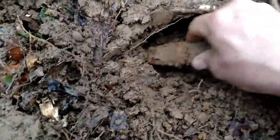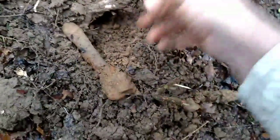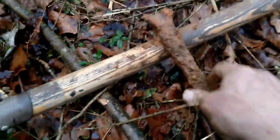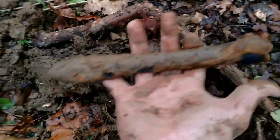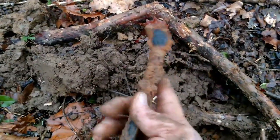Well, doggone, it don't look like a horseshoe. Look at the shape of that. That's kind of cool. There we go. Okay, wow. Ain't no horseshoe, but I don't know what it is. Let's knock some of this rust off, some of this dirt off. That's cool looking. Almost looks like some sort of pike, but I know it's not. It's got to be something agricultural. Maybe it's a big stake they drove in the ground. But that's kind of cool.